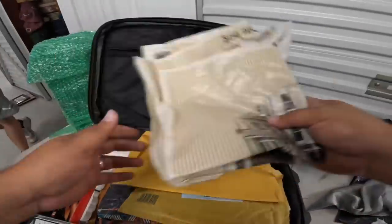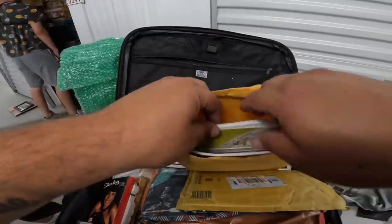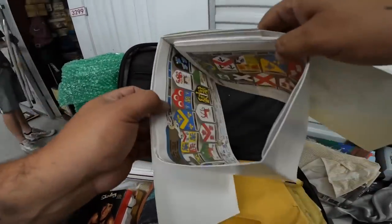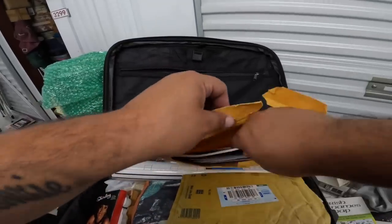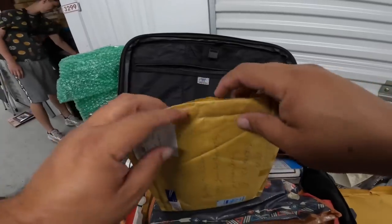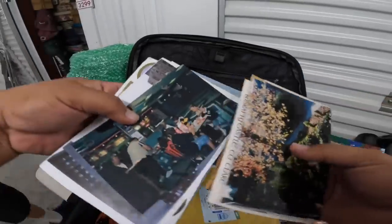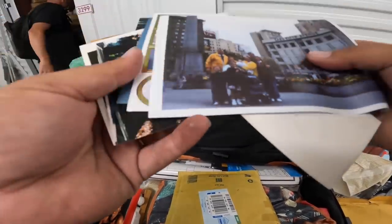There's a couple bags you can put some stuff in. This is so unique. Coins. Irish map. What does that say? Old maps can be worth money, too. That's a nice map. Envelopes, coins, jewelry, gold, postcards. Picture, they went bowling.